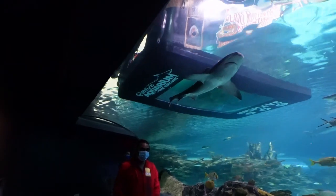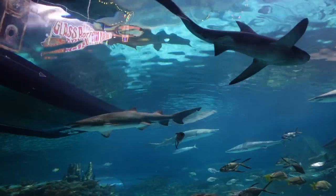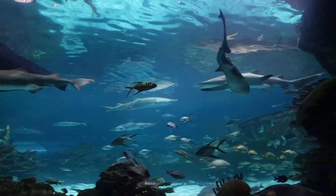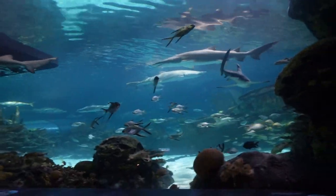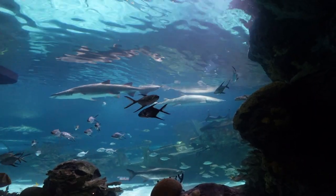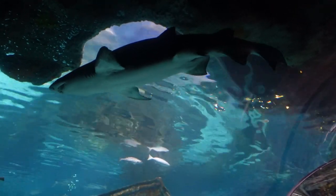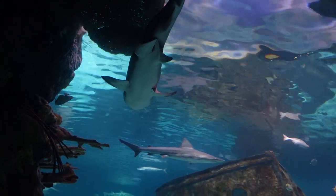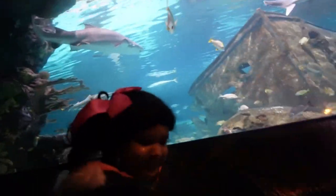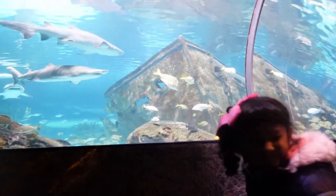Hey, look at that! That's the boat I was talking about. That has a bottom that's completely glass. So many sharks here! Ooh, so lovely. That the shark? Yeah, that's a shark. Is that my shark? It's your shark? It's not a shark. What is it? Hello. It's a shark. Like it? No, it's a house.